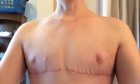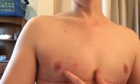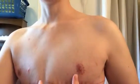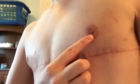So as you can see, all of the stitches have come out. They came out about 2 days ago. Around the areola, they've been coming out occasionally. They just fall out on their own. A couple of them fell out while I was sleeping. And then the last couple of days, you can see a little dark area right there under the nipple.